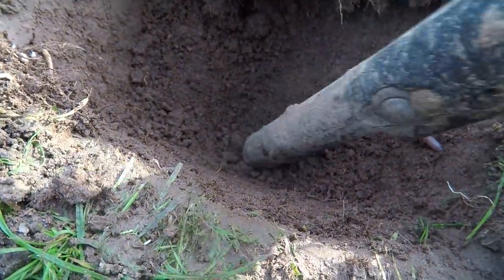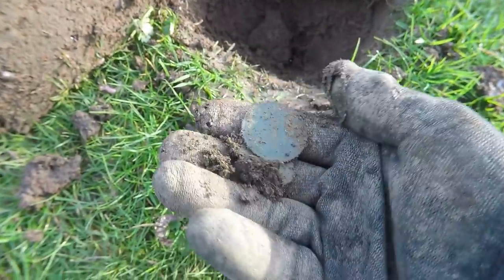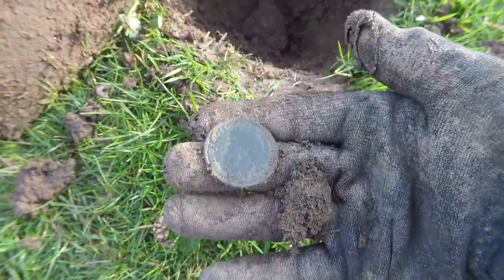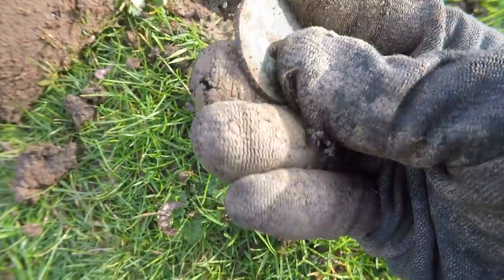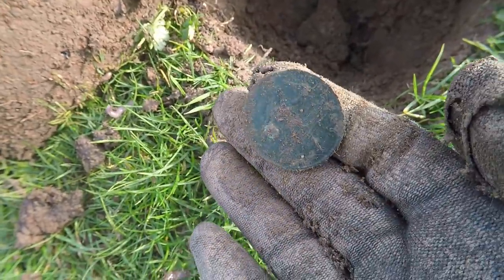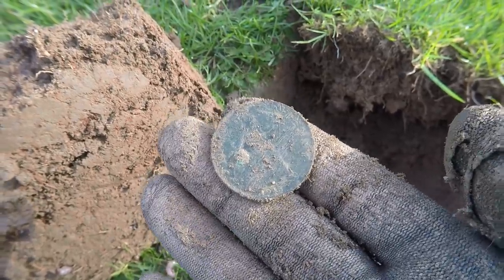First signal. We have a coin. And it's a George V. George V penny. Not bad, Nick. Looks like it says 1915 on there. Alrighty. It's a good start.